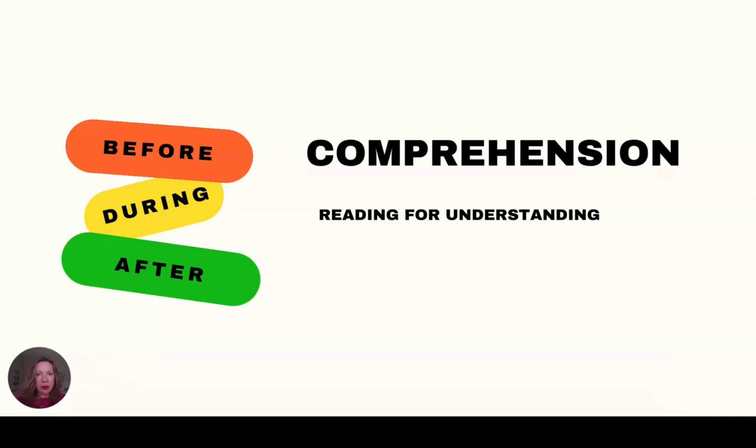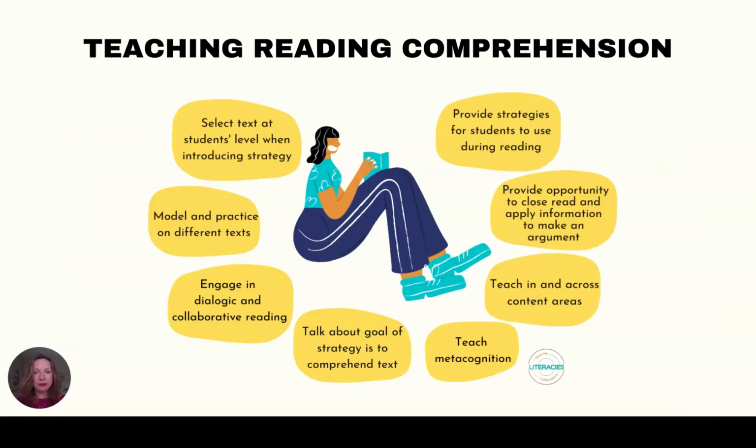And so we can teach strategies during reading as well. So monitoring comprehension. If I'm not understanding what I'm reading, I can go back and reread, or I can slow down, or do I need to look up some words? Summarizing works for informational text, but not so much for narrative text. So in narrative text, maybe we're looking more for character development or plot structure. And then after reading, we can help students think about and expand on the ideas from the text.